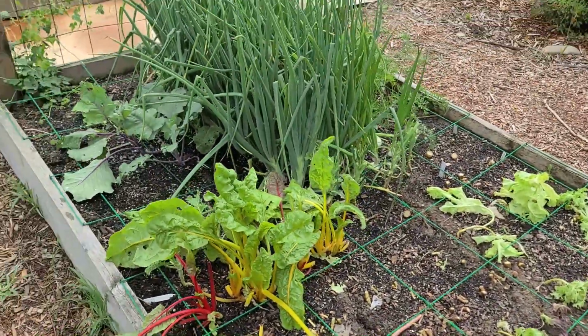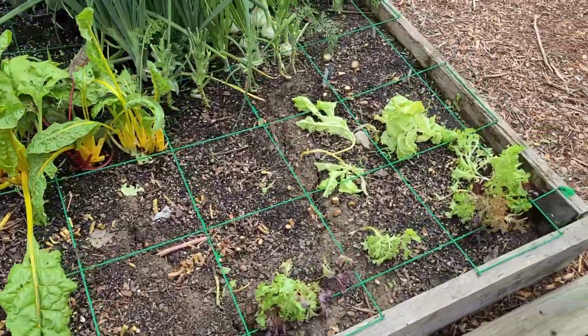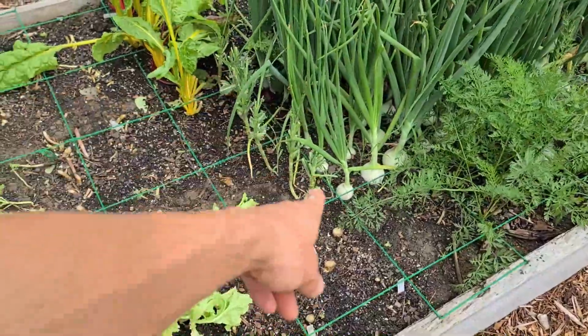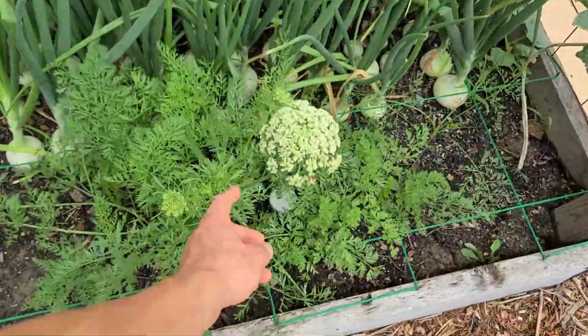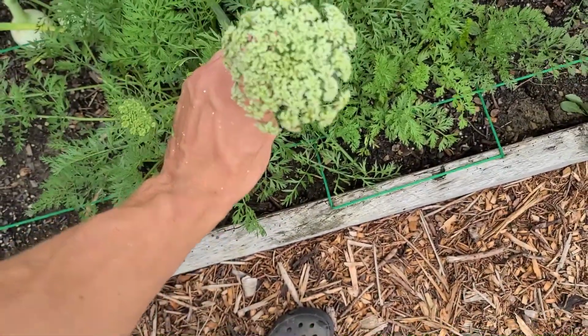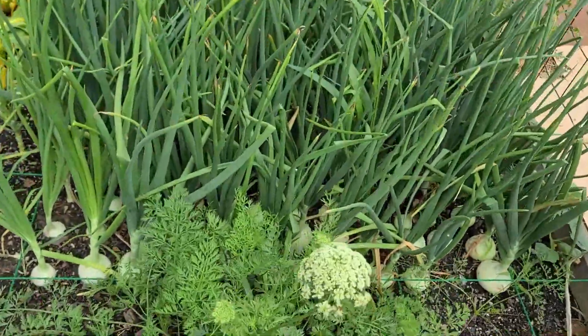Here at the square foot garden, I got most of my greens ripped out of here because they turned bitter from going to bolt. Pruned my kale way back to see if it'll come back. And then I have a carrot going to flower right here. I'm just leaving it go because I've never grown a carrot to go to flower, so might as well do it.